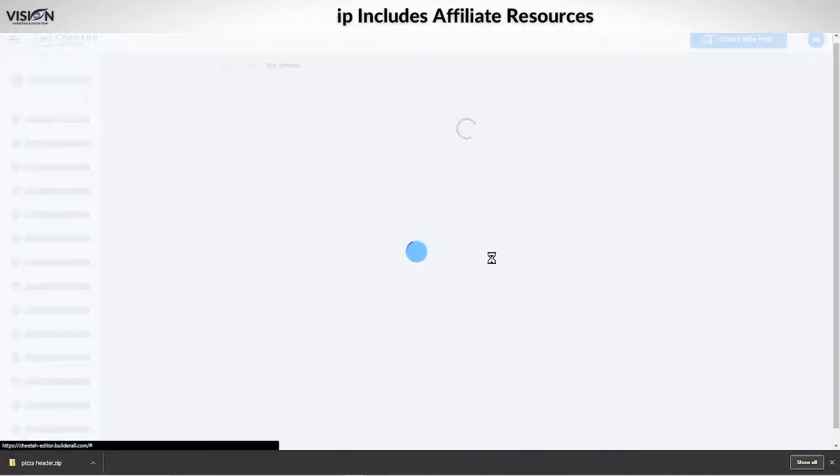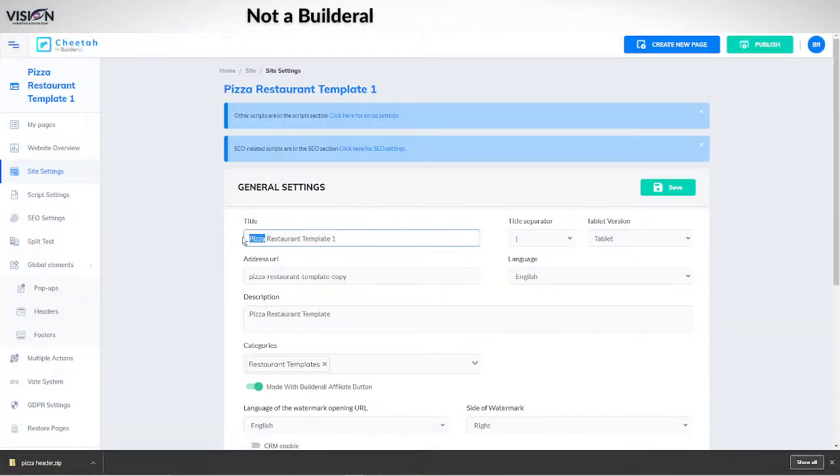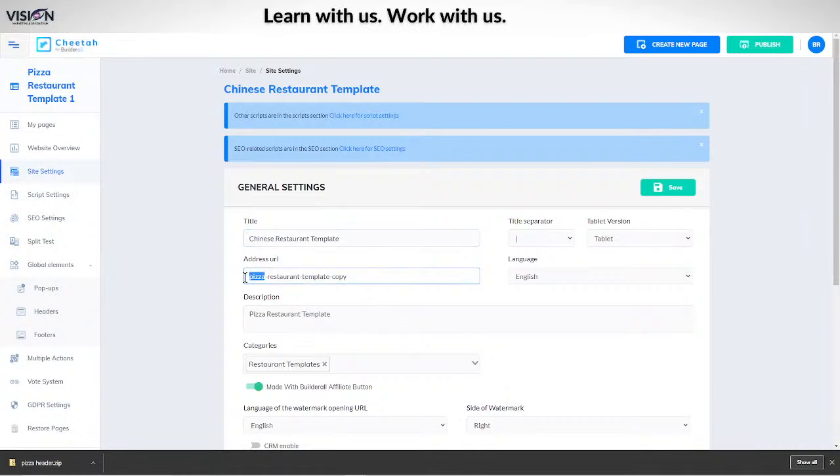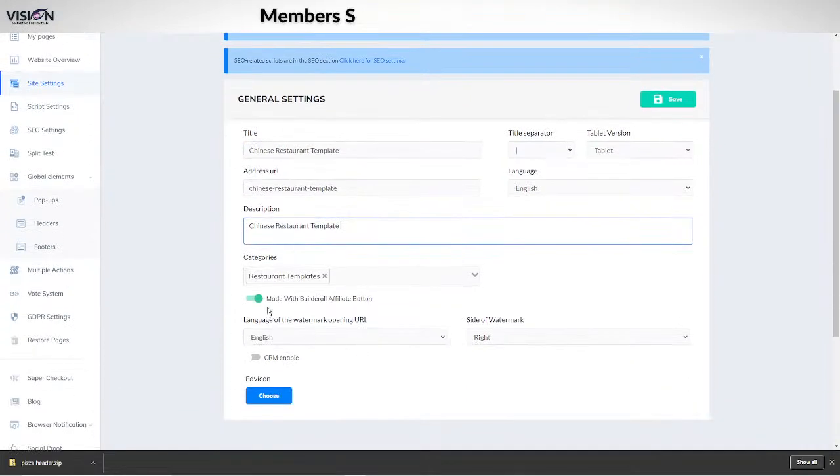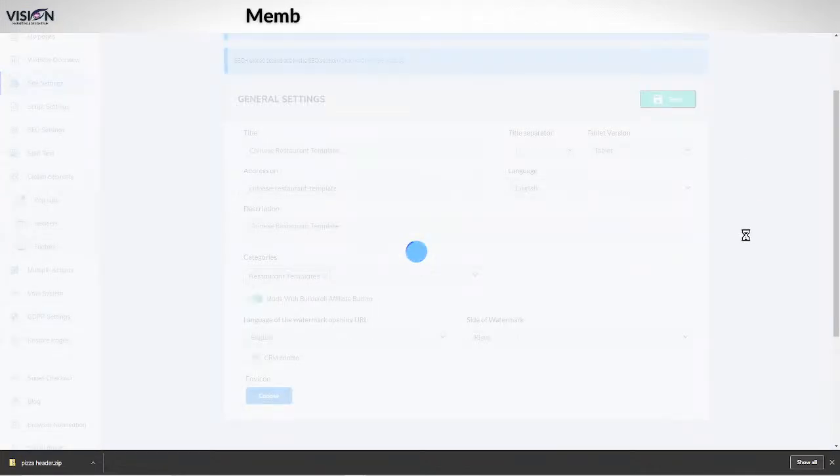So I'm going to go now to the settings and let's call this Chinese restaurant template. Okay, so I'm just going to copy and let's change this to Chinese. And let's take that copy away. I just don't like the copy. And then we'll copy this and this. And you'll see because we set the category before we copied it, that it automatically put it in that category. So now we're going to save.